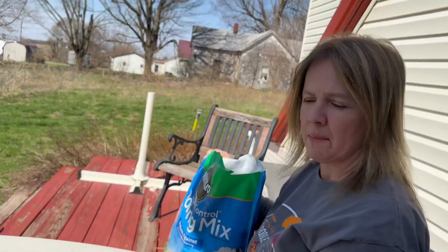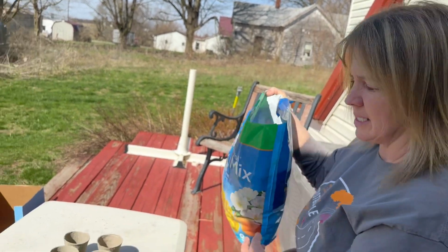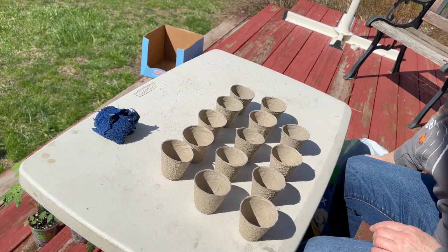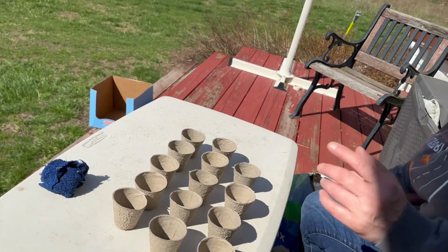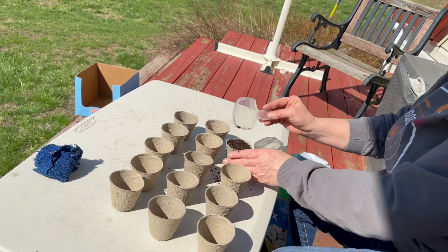So I went to the store and I got me a bag of Miracle-Gro, and I'm gonna fill these little pots with Miracle-Gro, and then I'm gonna put my seeds down in it. And as the weeks go on and however it changes, I'll keep you informed of how it's going, and we'll see if this does work.